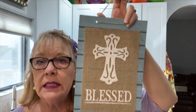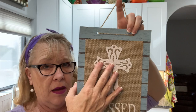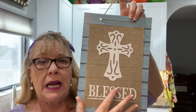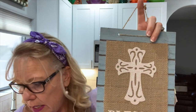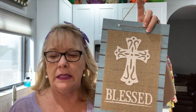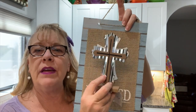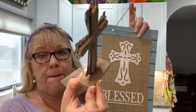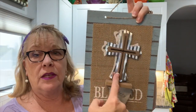Okay, so I'm going to point something out here to you guys. I don't think this is an incredibly gorgeous sign. I like the idea of it, obviously, but I am definitely going to upscale this, and I'm going to show you something that is part of later on in my decorations of stuff that I purchased, but I'm going to show you right now. They have these crosses on a base. Love that. And look, if I take this off and put that on there, this upscales this tremendously.